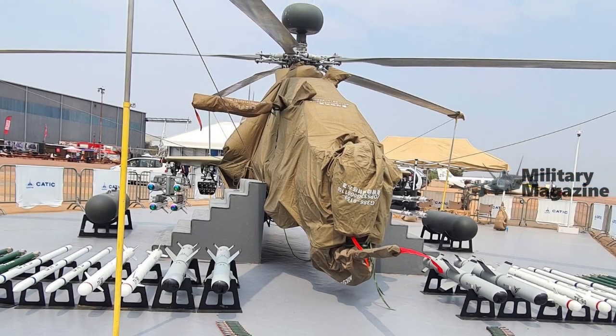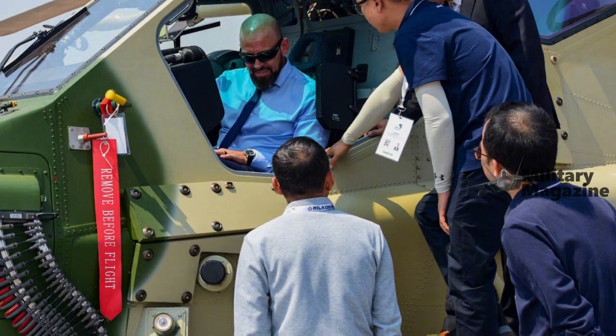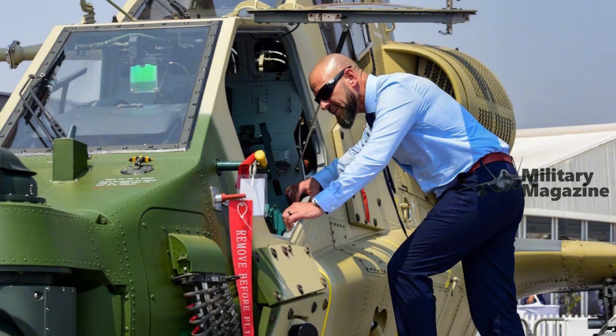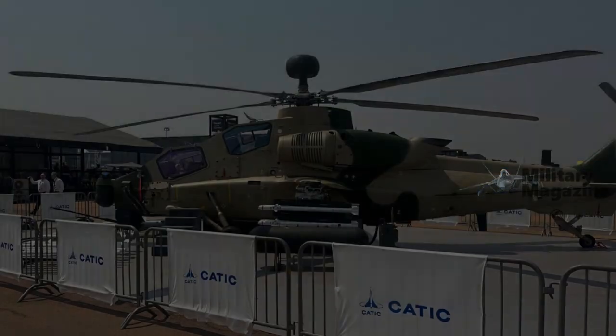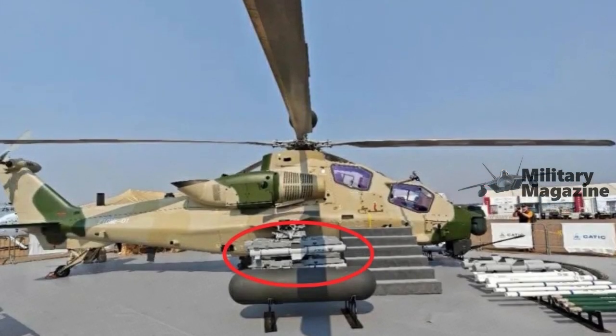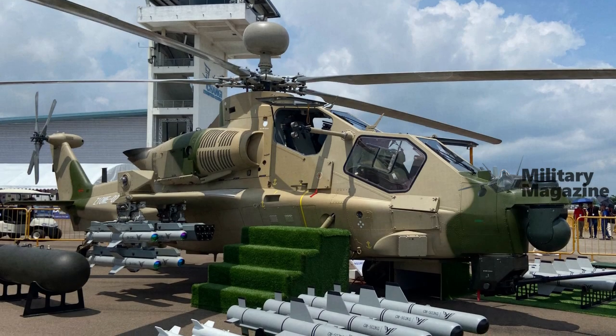GR-5 guided rocket. This guided rocket has an effective range of 2 to 6 kilometers and a hit accuracy of CEP less than or equal to 2 meters. Equipped with a blast warhead, it has a kill radius of 18 meters. The GR-5's fragment penetration capability allows it to pierce a 6 millimeters thick steel plate at 8 meters, enhancing the helicopter's offensive options.